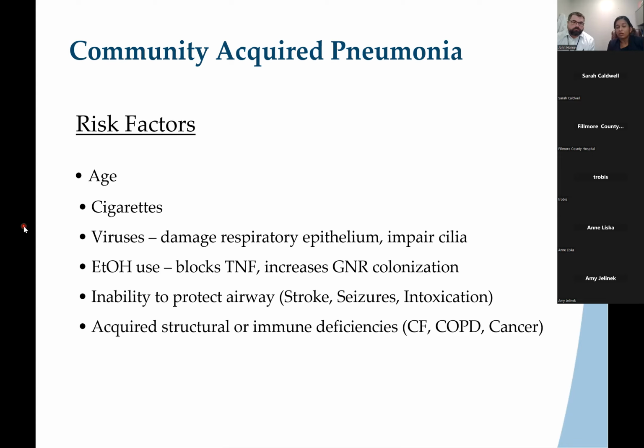Not just for COVID or influenza, but making sure they have their pneumococcal vaccine. I remember we used to have pneumococcal 23 and 13, but now the new guidelines say you could just do pneumococcal 20. So also remember for our patients, when they're in the hospital or outpatient too, that they're up to date on pneumococcal 20.